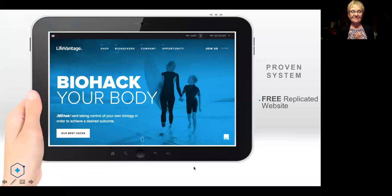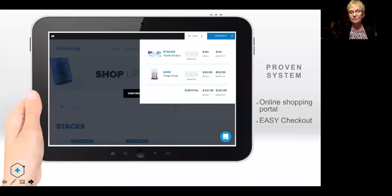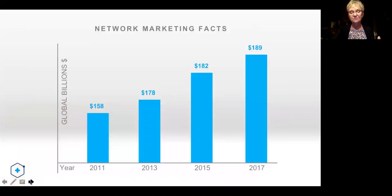One thing that I found when I first joined, and what made this so simple for me, is that when you join our company you get a free replicated website, and you send your customers or your prospective customers, distributors to your website, and they can order products through your website. Even better now, we have this wonderful feature where you can enter a shopping cart and then email or text that to your customer or distributor. And it's just so cool, because all they have to do then is fill in the shipping information and the billing information, and the company takes over and ships it out and takes care of the rest.